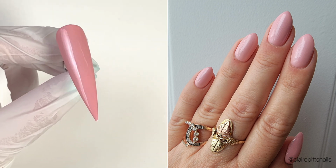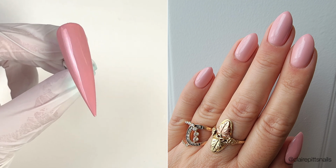But what I also like about it, it's not too soft. It has some power to it. It has great coverage. It's not translucent or anything like that, but it is going to be a neutral that's going to be great for spring and summer. And you know what? You're going to get your money's worth out of this because it's going to take you year round.